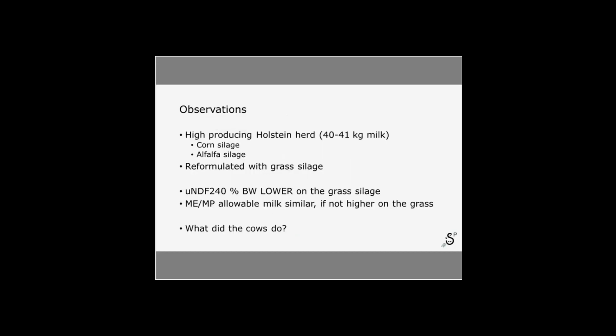And here's an example. This is one of my herds. I've seen this repeatedly as we've done this over the years. A high producing herd, 40, 41 kilos of milk. Well, we were corn silage, alfalfa silage based. Because of inventory and storage management, we decided that we would stop feeding the alfalfa and go to all grass silage.